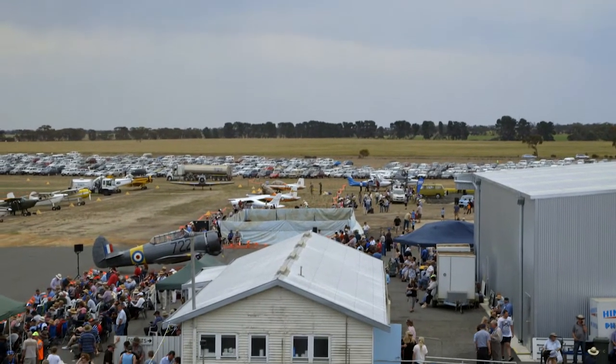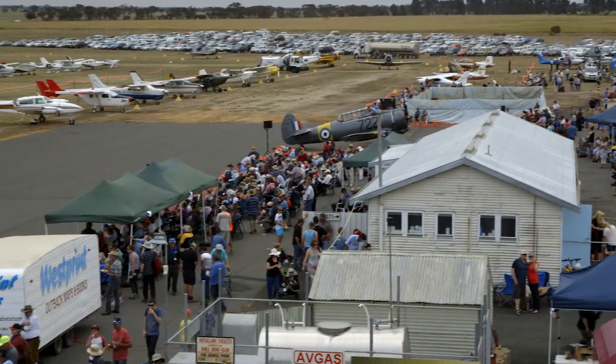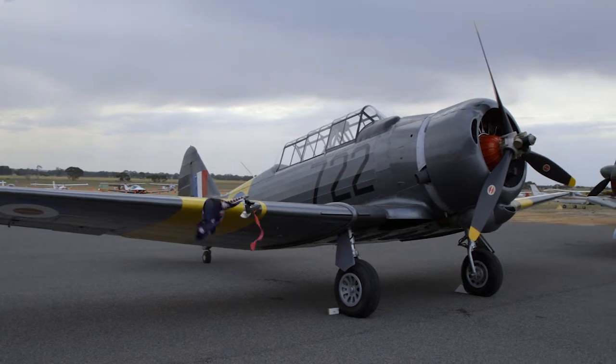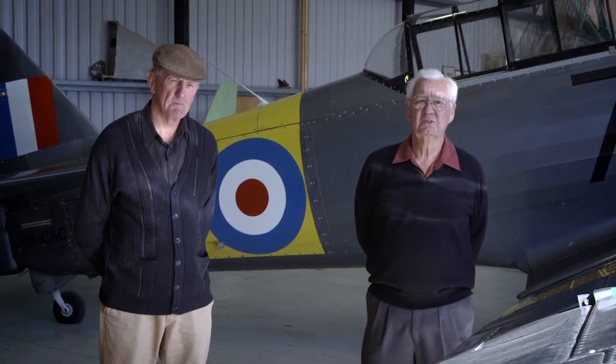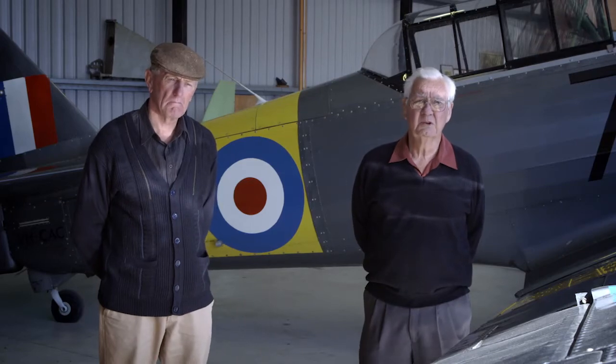I first met Borg when he brought the plane up the very first time that we had a fly-in at Nhill. And he brought up the subject that the plane was for sale, and eventually he offered it to the Nhill Aviation Heritage Centre, and I couldn't believe the opportunity that presented for the people of Nhill.